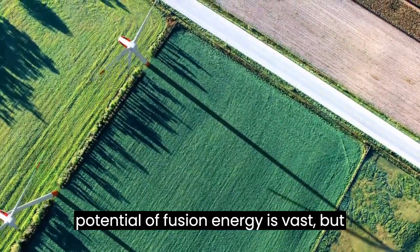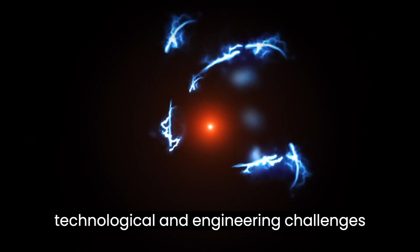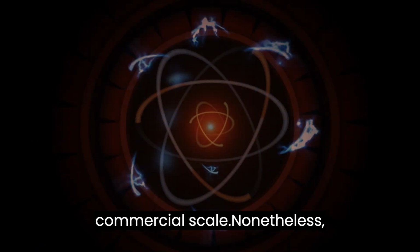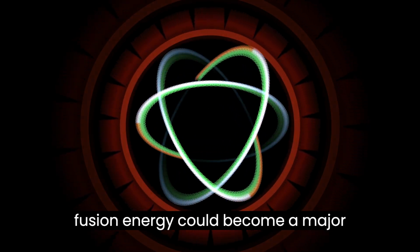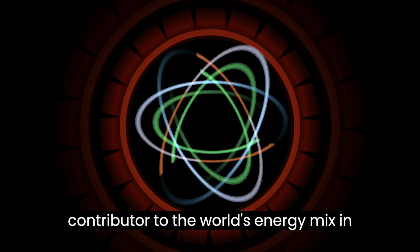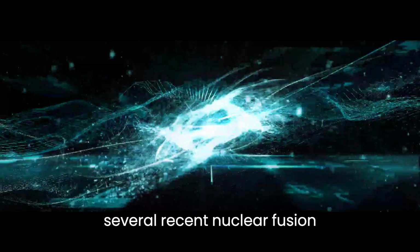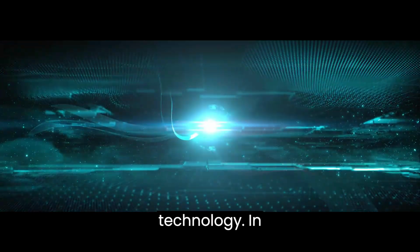Overall, the potential of fusion energy is vast, but it is important to note that significant technological and engineering challenges remain before it can be deployed on a commercial scale. Nonetheless, with continued research and development, fusion energy could become a major contributor to the world's energy mix in the coming decades. There have been several recent nuclear fusion breakthroughs that have advanced our understanding of this promising technology.